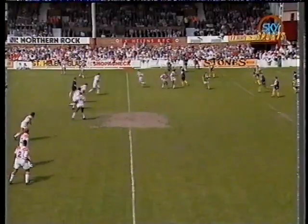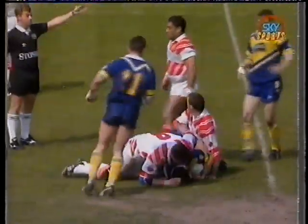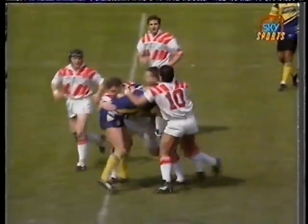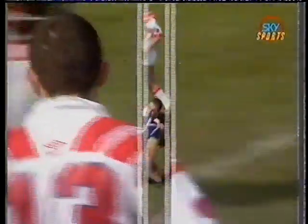This is Kevin Iro. Kevin Iro, the New Zealander who scored 2 tries for Wigan in the Wembley final against St Helens in 1989. And a swinging arm, I think, in the tackle. Shane Cooper going right over the top, the left arm. Anything above the shoulders now will be penalised and should be. Not much swing in the arm, but he did make contact.